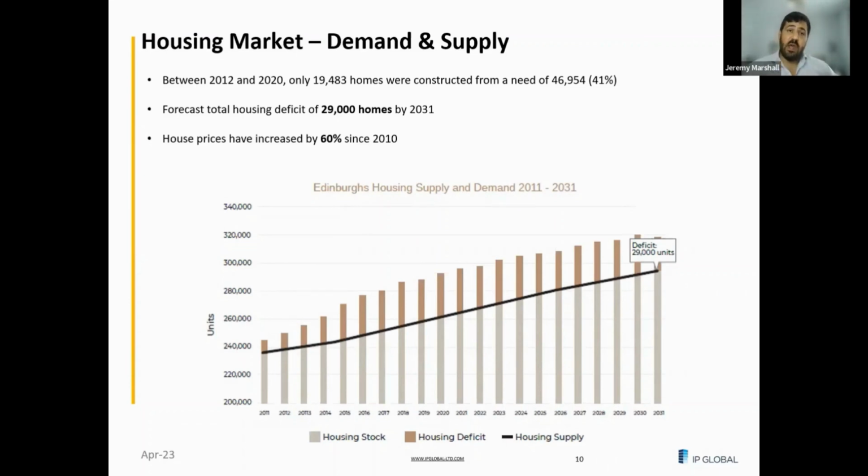So what we see here is something we've put together, looking at the maximum amount that's been built in the last 10 years. We've given that an average, and we've factored that against the needed property in the market. So even at the top level of what they've achieved in the last 10 years, if they reach that, we're still looking at a fairly severe undersupply of properties up to, we put it here, 2031.